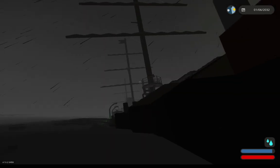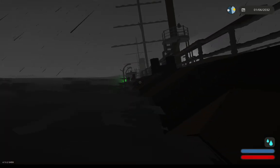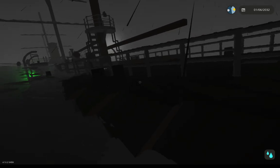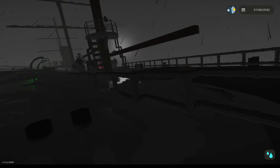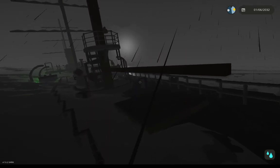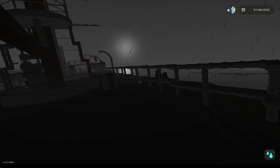He spawned at the nearest dock, which is on the mainland. The stern just started dropping real fast. No, that's just the waves. I'm on the bow of the ship. Dang it!